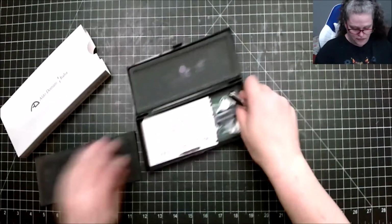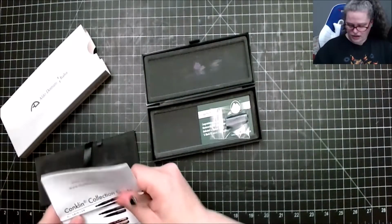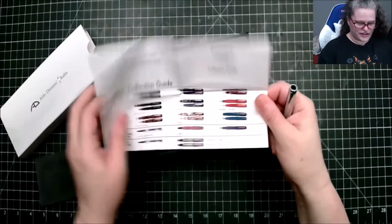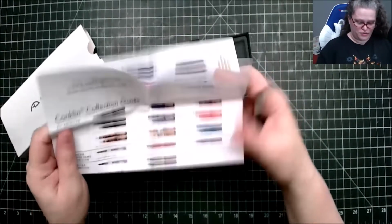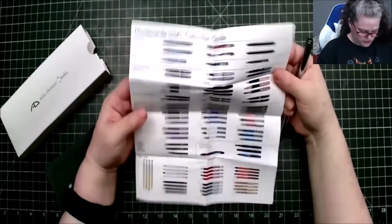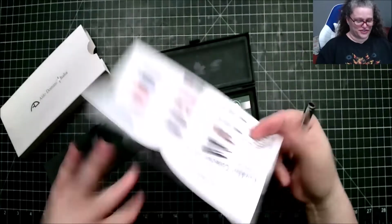Nice. Okay, that's a weird thing to be in there, but oh, okay, that's the reason why. So, as you see, it has a little booklet of different things, and it looks like Conklin and Monteverde is... okay. I never thought that would happen, but okay, what do I know? That's pretty cool. That shows you all these things that you're going to sit there and drool over. I know me, I would. I'm just that person, folks.